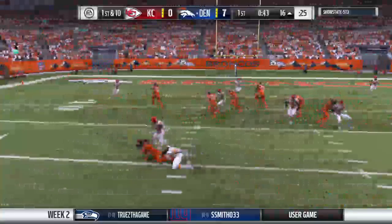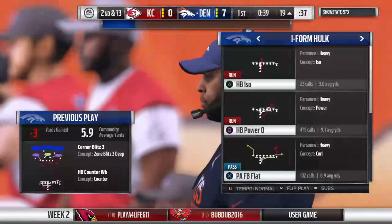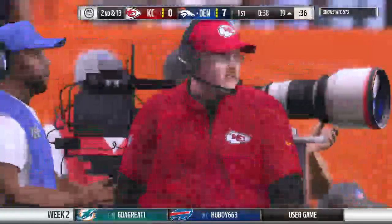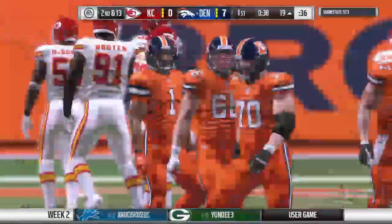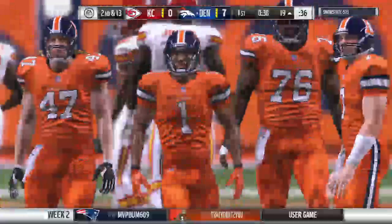Now a handoff here to his running back. And they'll lose yardage here. Knocked back to the 19-yard line. A loss of a full 3 yards, and now it's 2nd down. Well, on that play, the expression, don't blink, you might miss something, certainly applied. That was fast. Defense diagnosed the play, and it was over in a heartbeat.